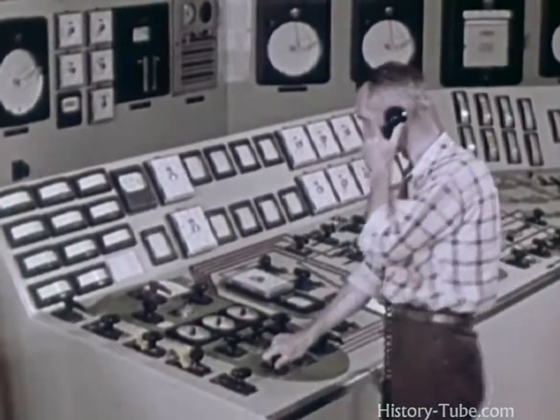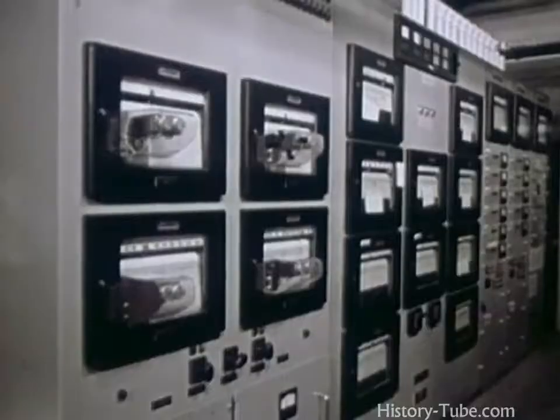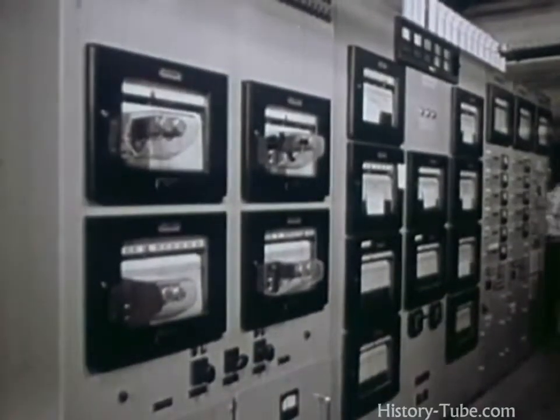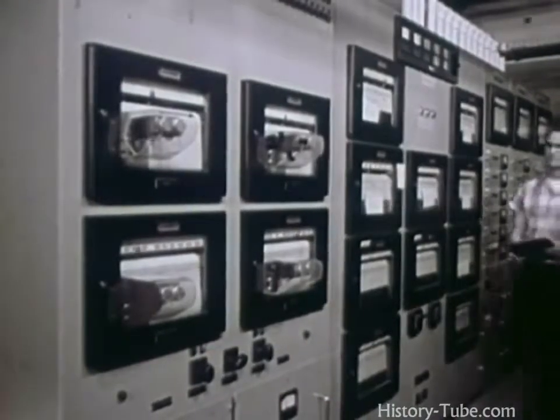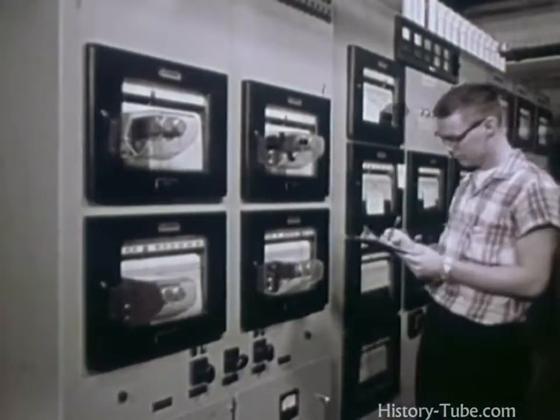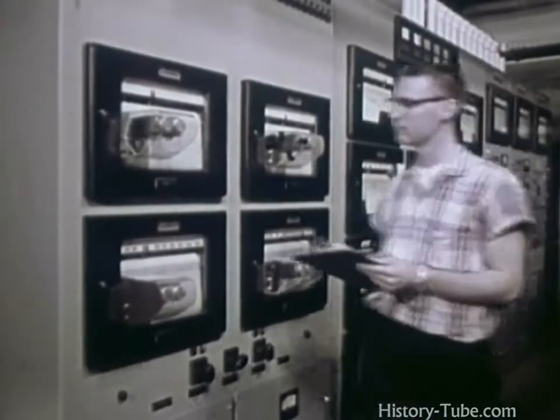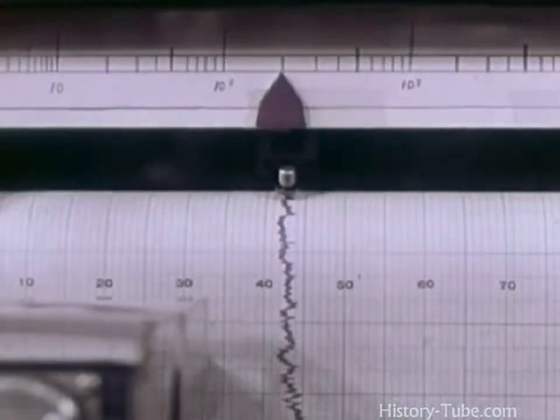In keeping with the developmental nature of the plant, a large part of the instrumentation is provided for indicating and recording design information and unusual events, and is not necessary for normal operation. Typical of this type of instrumentation is the extensive system designed to detect and locate fuel element failures.